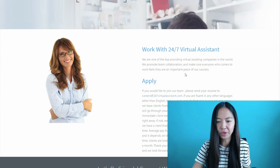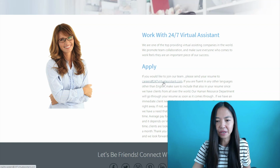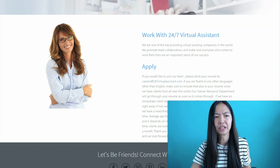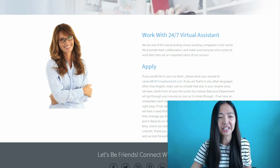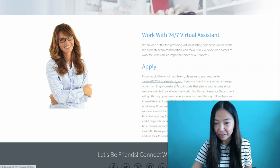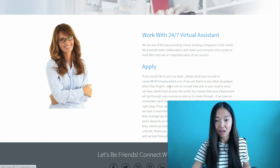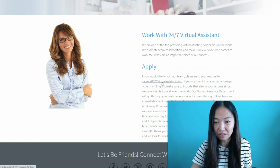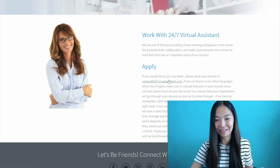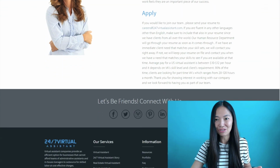And then on the career page, you have this email. See, this is so confusing. The link that I'm looking at right now has an S in the domain, 247virtualassistants.com/careers. And then the email here has no S. So I don't know if this email is going to work, but they have it on here. So you could try that first and see if it bounces. Then I would add the S right here and see if that email will work. I just noticed that.